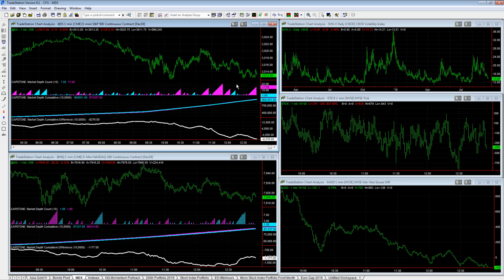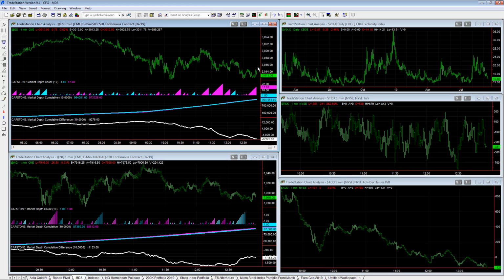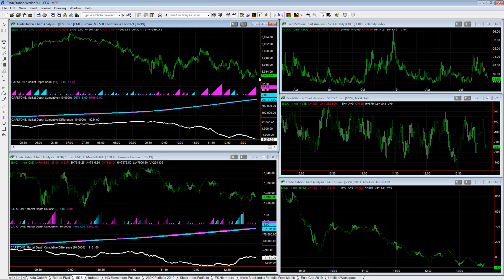So they're banging on the bid, pressing into the bid. There's more orders, more depth going into the bid, and so the order book is larger on the bid side, and they're selling into that large order like liquidity does. And so it's interesting to see if there's going to be a Friday profit-taking correction here based on this.